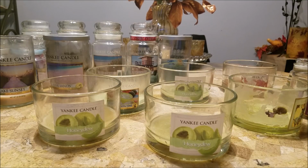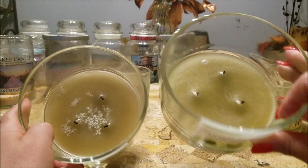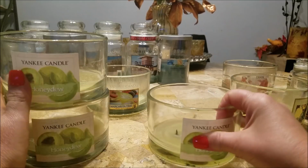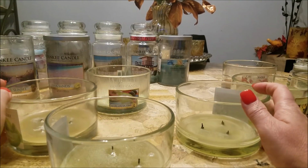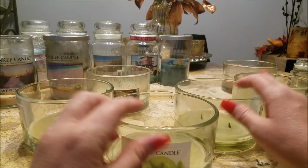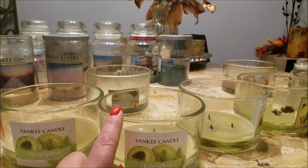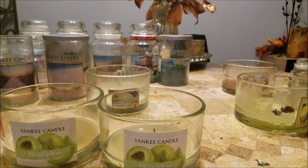So I went through 3 Honeydew, and these all burn pretty well. All of them clean burns, no problems with the wicks, no soot. So I was very happy with the Honeydew, and these I purchased at Burlington Coat Factory several years ago, and I love the scent Honeydew. I was very happy with these candles.